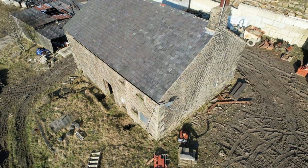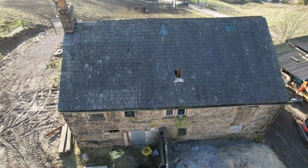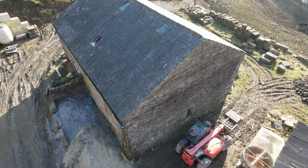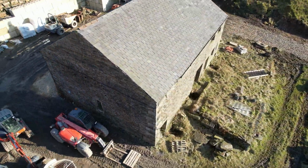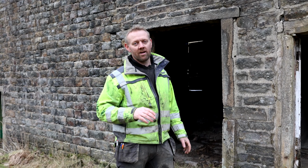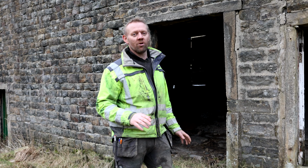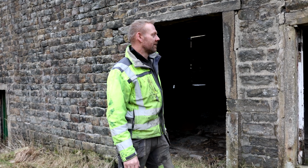I'm going to take you for a tour around and you can have a look at the state of this farmhouse. There's a historic area of mining around here, just at the bottom of the lane. There was an old colliery, which is long gone now, but underneath there's mining that's happened around this area. We don't know if it's been underneath yet.